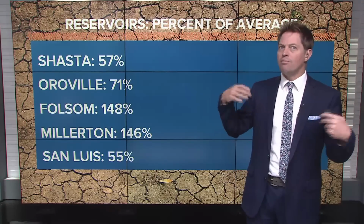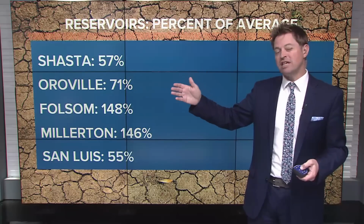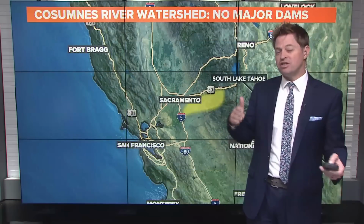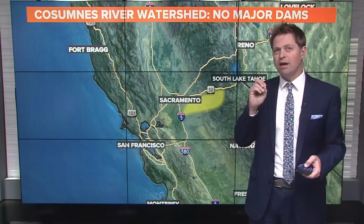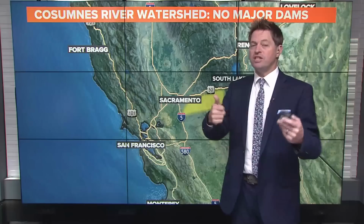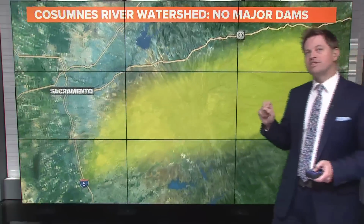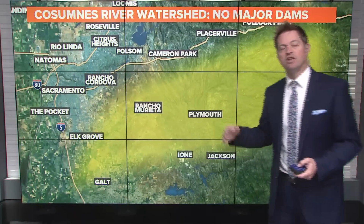Shasta and Oroville are much bigger, 4 times bigger, if not more, and they are getting closer to average, except for Shasta. So there is some room there. But again, with a storm pattern like this, even those big reservoirs will see a big spike with the incoming rain.